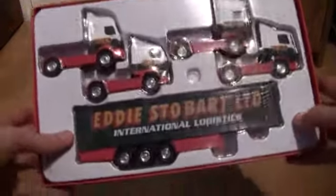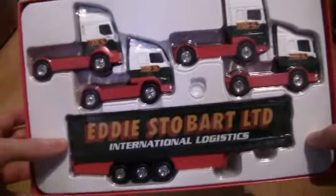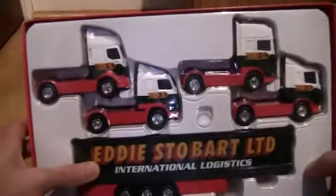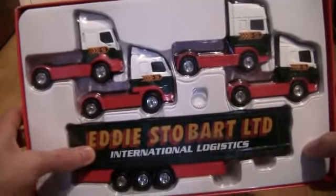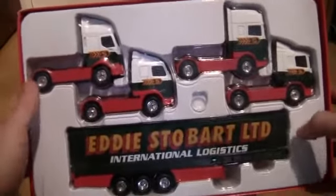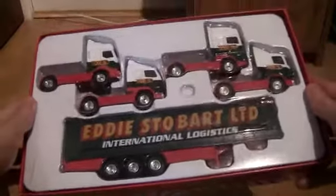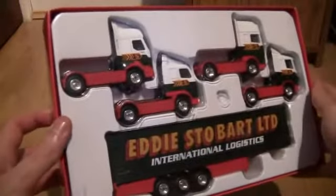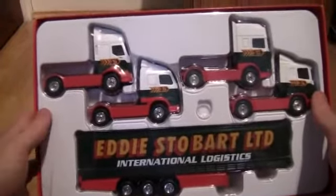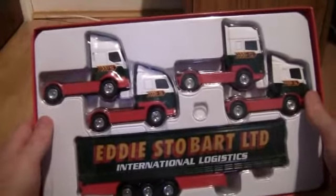So as you can see, here we have the 4 cabs and the trailer. So I think I mentioned earlier that there were 5, but there's not. The trailer's the 5th item and we've got the 4 cabs, just so it doesn't confuse anybody. So as you can see, it's presented in a very nice display box, and it's very well presented, I have to say. The trucks and the trailer are absolutely immaculate. The previous owner has really looked after these really well. So I'm really happy to have this set.